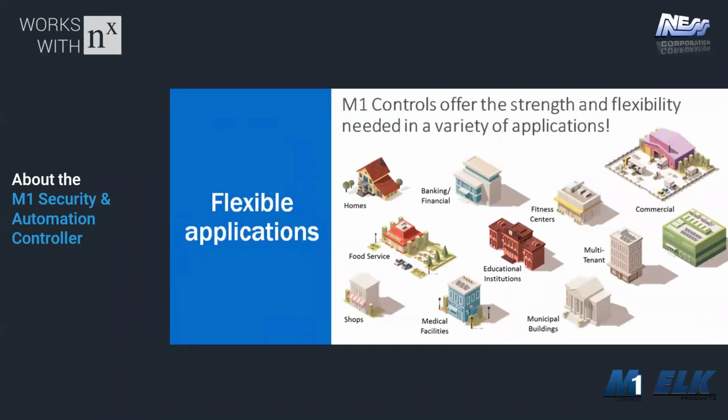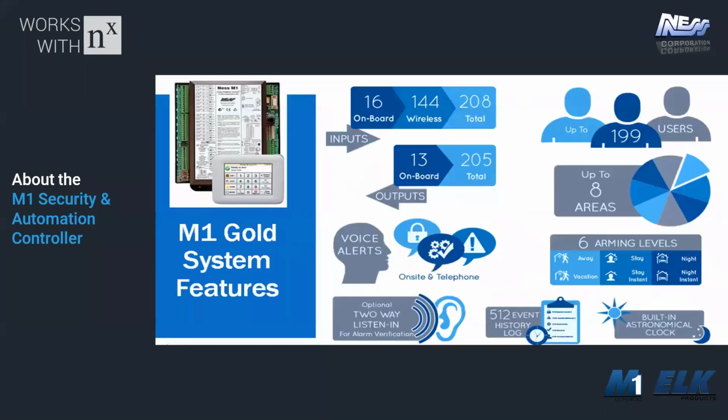As I mentioned, no matter what size system, whether residential or commercial, it can be tailored for a multitude of different applications. It makes it very powerful that once you know one system, you can continuously use that for the multiple applications that you come across.